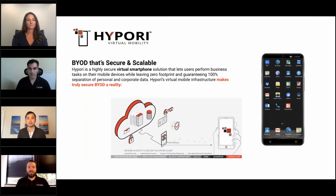Yeah, good morning. So just to start off, Hypori is a highly secure virtualized smartphone that enables essentially business users to allow access to corporate data to their employees while keeping the data secure and off the device, as well as providing 100% separation between the device and the corporate data.